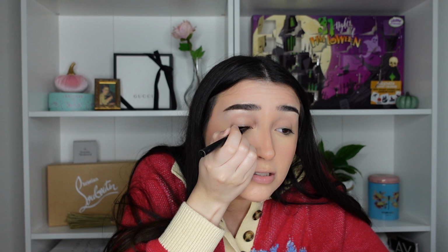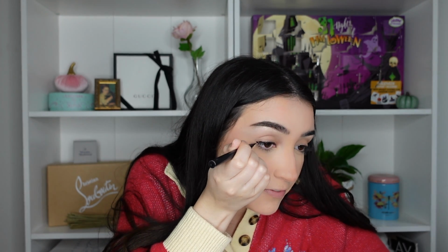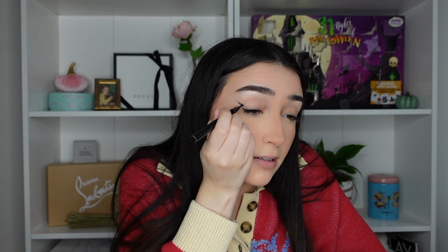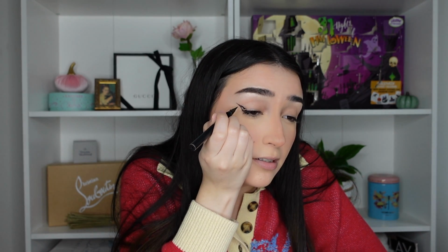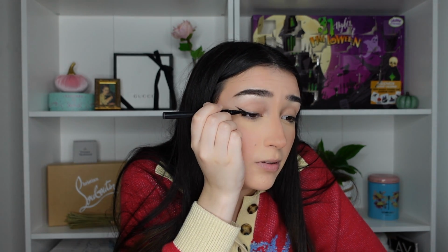Right now I am using the Stila Stay All Day, and this one's waterproof. I make a little line all the way down to my inner corner. Ooh, it's kind of ticklish. And then we start lifting from the outer corner up, and then we start connecting that top here to the line that we made in the beginning.